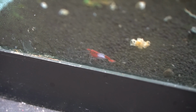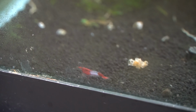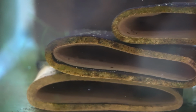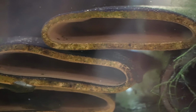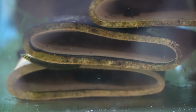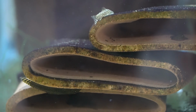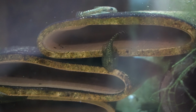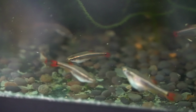Another tank that you guys ask a lot about are my Sewellia CW01s, which, as you can see, are doing well. Now, I sold off basically all of the adults, but kept a group of, I think there's about 10, maybe 15 in here of the juveniles that I'm letting grow out for future breeding projects, or maybe to move into the hill stream. Let me know what you think down in the comments.